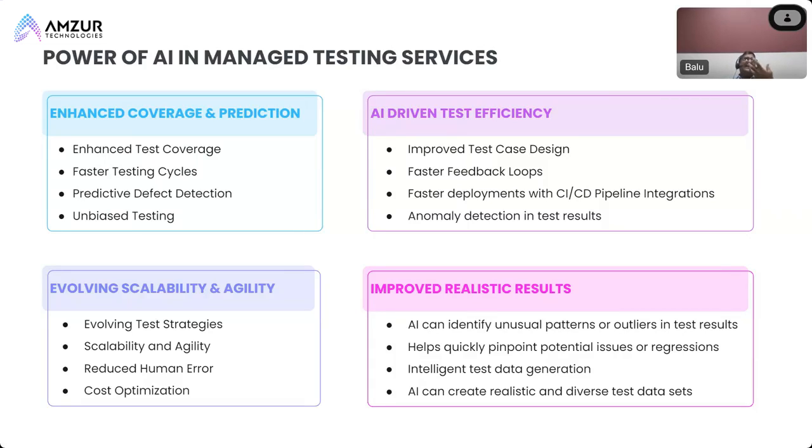We also have AI-driven test efficiency, which improves the process by recommending the most effective test cases based on integration with tools like Jira. Once your AI tools are integrated with Jira, they understand the priority of the test cases. They can know which test case takes priority based on the severity and complexity of the feature. This not only reduces the time it takes to create tests, but also ensures they target the most critical and complex areas or features of the application.